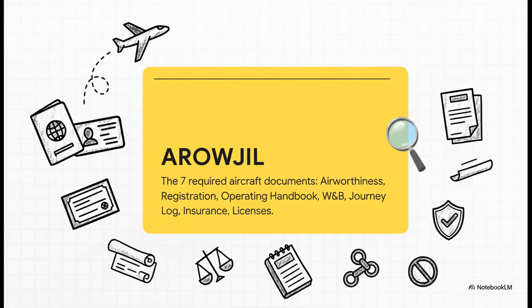Okay, so you're cleared for takeoff. Now it's the plane's turn, and every single aircraft has to have its paperwork in order. This acronym, AROJIL, is basically the plane's passport. It's got the airworthiness certificate, the registration, all 7 of these documents. If even one is missing, that plane is grounded, no exceptions.